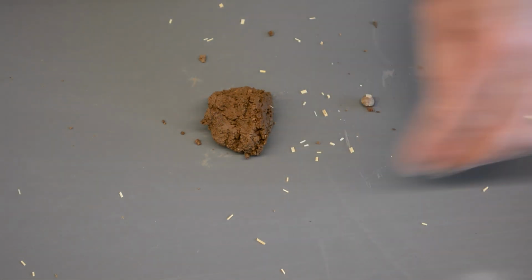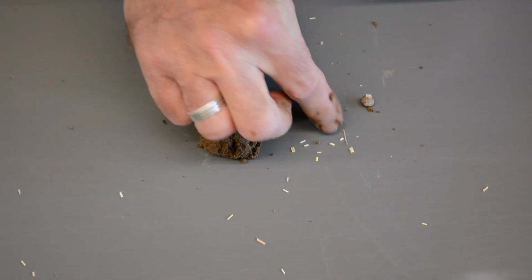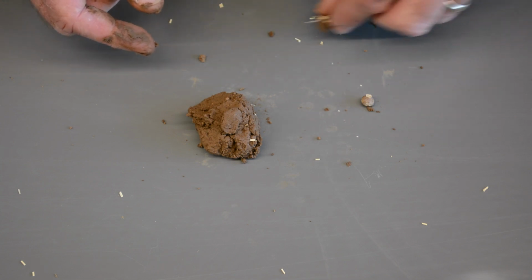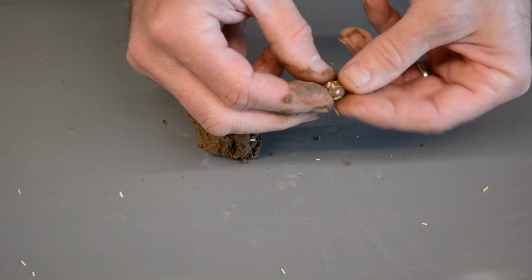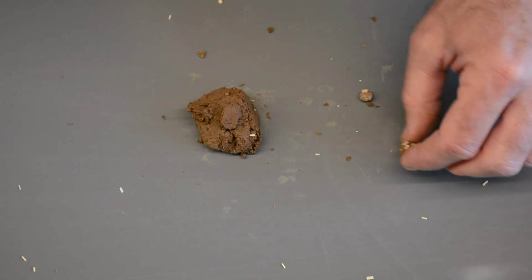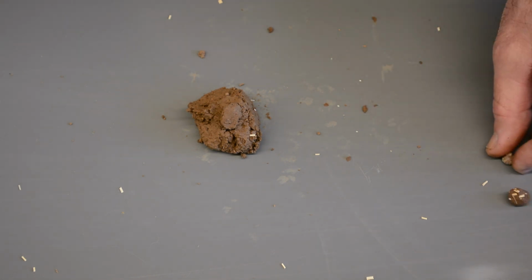So those kind of shot everywhere. I'm just going to break off a little piece about this size. I'm going to pick all those little grass pieces up just like this. Like I said, they shot everywhere. Make my ball. And there we go. Got the little pieces in there. So there's our rabbit scat. And when it dries, it's going to be lighter in color.